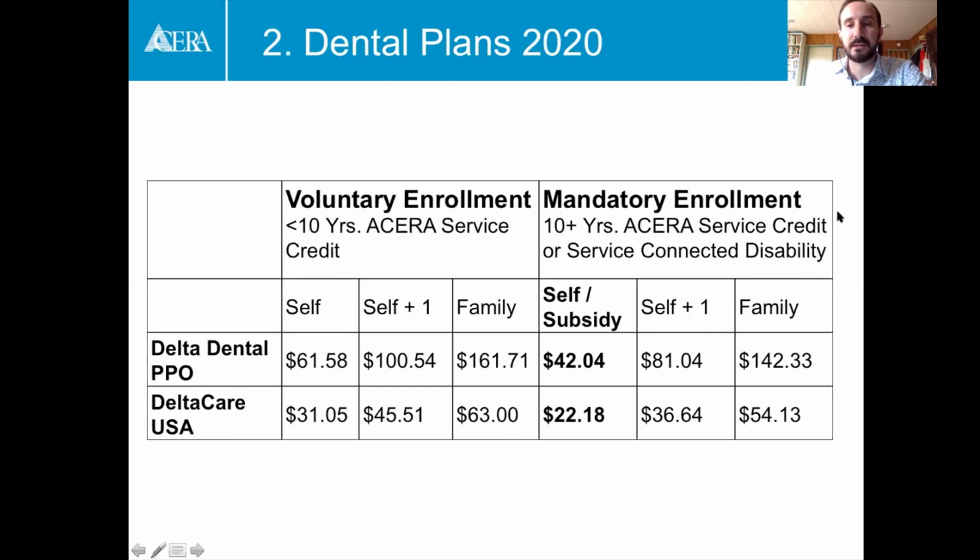You're probably seeing mandatory enrollment here, but don't get alarmed with that, because if you have at least 10 years of Acera service credit, yes, the enrollment is mandatory, but it doesn't cost you anything. The self-premium and the subsidy are the same amount. So if you enroll in the Delta Dental PPO, for example, you'll see 4204 come out of your check. You'll see 4204 go back into your check in the same check, and then you end up paying $0. If you want to enroll Self Plus One, you just simply subtract this number from this number to figure out how much the out-of-pocket cost is. You'll see 8104 go out of your check, 4204 go back into your check.